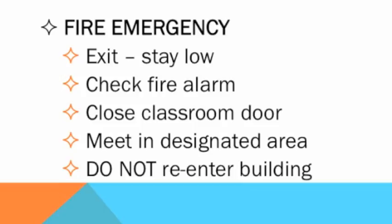If you are the last person to exit a classroom or office, close the door, reducing the spread of fire and damage. To prevent personal endangerment and obstruction of emergency responders and equipment, do not leave the assigned areas until cleared to do so by your area leader. After exiting, meet in designated areas to be accounted for. Under no circumstances should you re-enter a burning building.